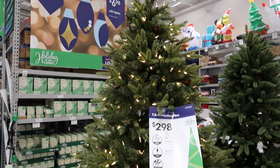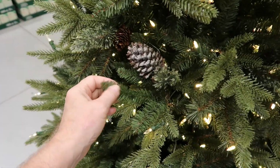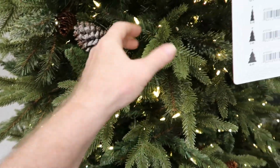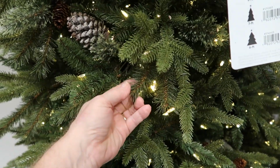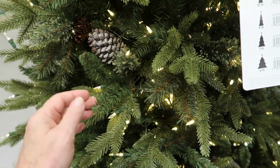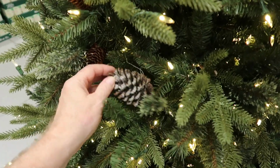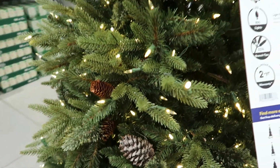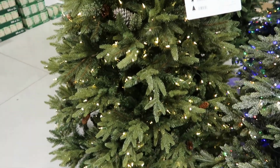Here's a 7-foot tree, 7.5 feet. This looks a little nicer. I like that it has a variety of this hard plastic, but it has these softer needles as well. It makes it look a little more real. They do have a little bit of flocking on the pine cones in here. That's not a bad looking tree. Of course, now that I downsize so much, I have to think about the box that I'm going to have to put this back in and where I'm going to store it at my house.